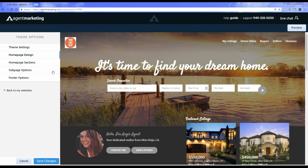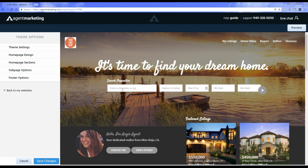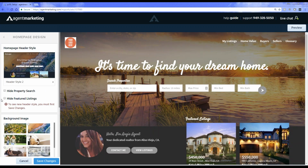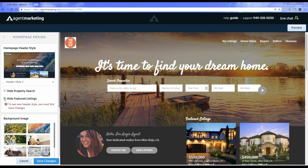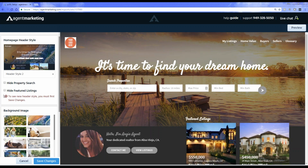So this is going to have all the information on here. It's going to have my tabs at the top, and then it's going to have that property search that I'll have here as well. So going back to the homepage design, now you can choose to do the featured listing. If you don't want to have that on there, you can choose to hide that. The featured listings are going to populate with the listings you have in your account.